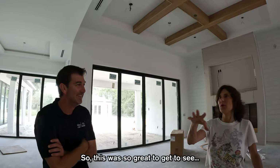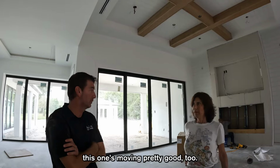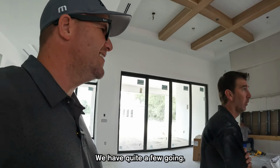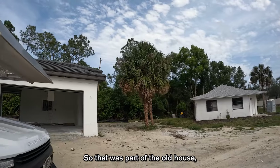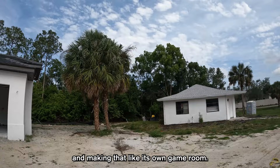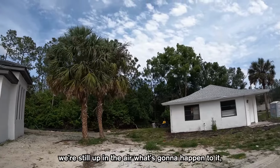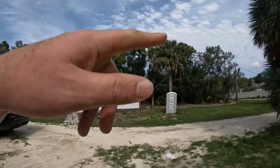This one's moving pretty good too. When did you guys start building this one? He loses count. We have quite a few going. So they kept this? Yeah, that was part of the old house. We were going to knock it down, but now we're talking about keeping it and making it its own game room. There's like a storage area. We're still up in the air about what's going to happen to it, so we left it for now. We're going to do a gate up front.